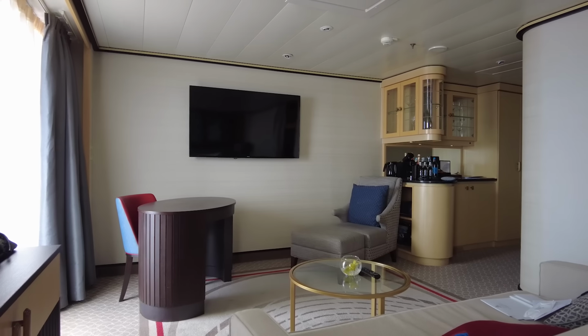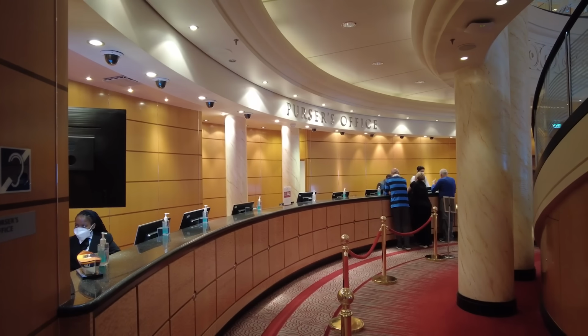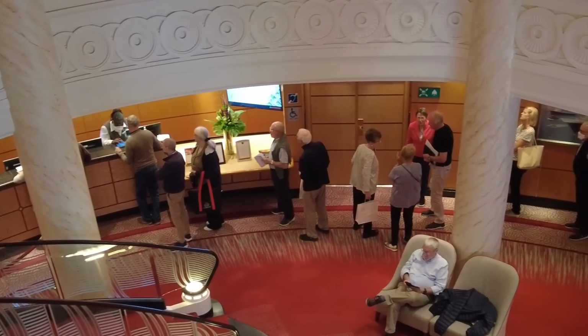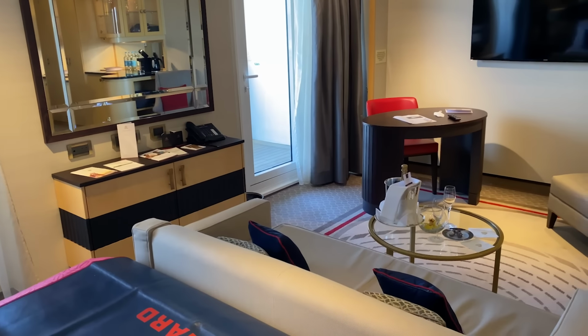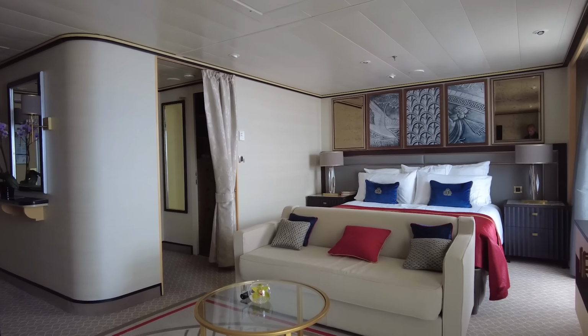The television's not very interactive either. And you still have to go down to the purser's deck to solve many queries and make many bookings, which means there are always lines there. Little things like there are no USB plugs in the cabin, or even plugs next to the beds to charge your devices, which is frustrating.